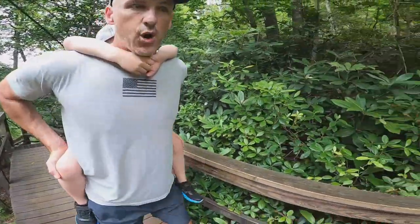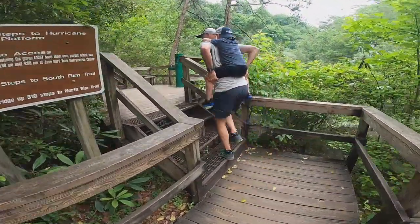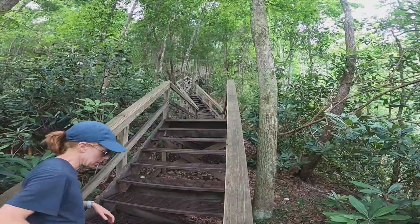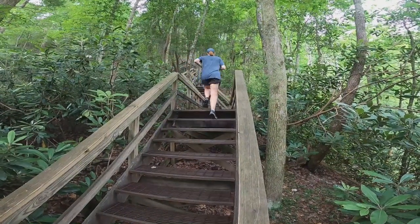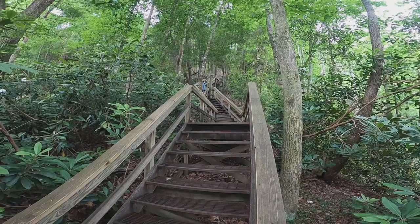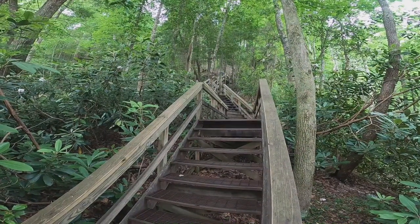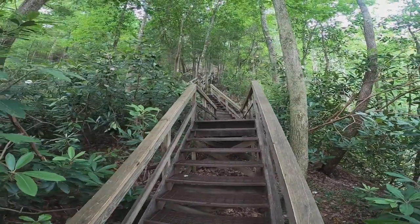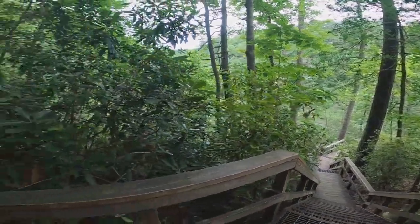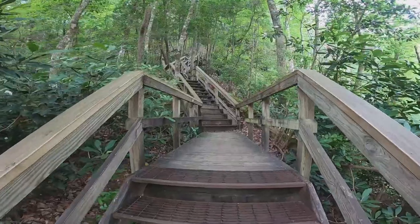Steps done. 1,000 more to go. Here we go. Let's go up this side. Go run, Mama. Run. Good job, Mama! Goodbye, Hurricane Falls. Here we go. Let's keep going up. You gotta try to carry yourself. Just always try. All you gotta do.